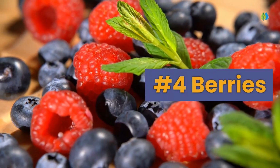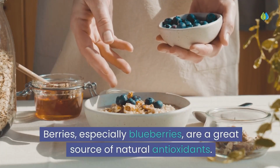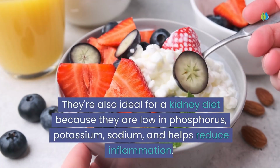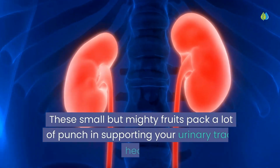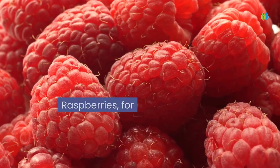Moving on, we have number 4, berries. Berries, especially blueberries, are a great source of natural antioxidants. They're also ideal for a kidney diet because they are low in phosphorus, potassium, and sodium, and help reduce inflammation. These small but mighty fruits pack a lot of punch in supporting your urinary tract health.